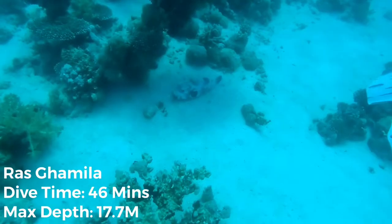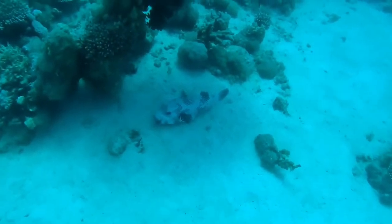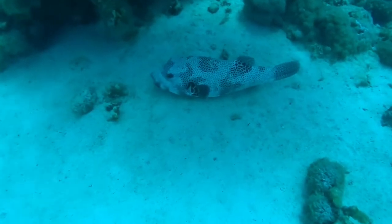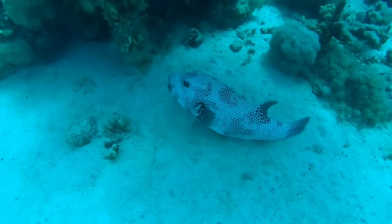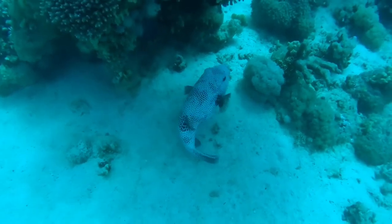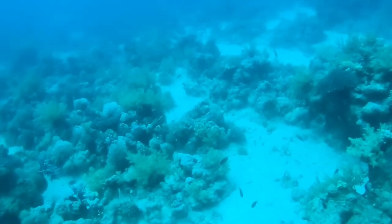It was great. I absolutely love seeing the puffer fish on the dives, especially when they're resting like this one. It means you can get a really close look at them. They're really, really cute. They're almost like the puppies of the Red Sea. This one was literally spinning in excitement to see us. Just look at that visibility, absolutely incredible.